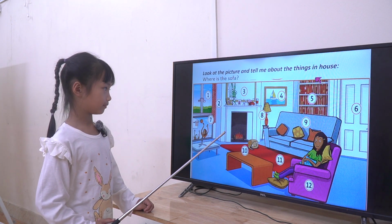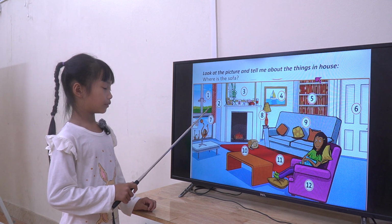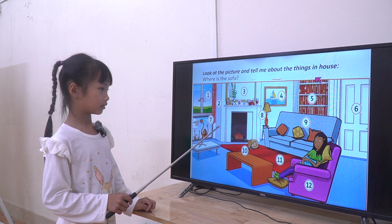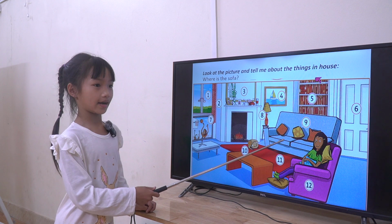Next one, Cherry, we talk about the house things. What is number one, Cherry? Number one is window. Number two? Number two is door. Very good. What is number nine? Number nine is sofa.